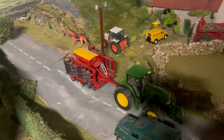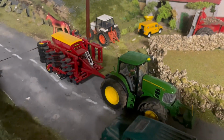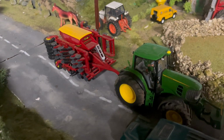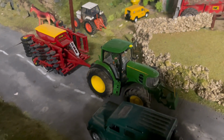But yeah, another John Deere 6930 on another 6-meter Väderstad drill. He's off to do a bit of drilling as well. I think this is a direct drill or one pass as well, so he's off to do a day's work.